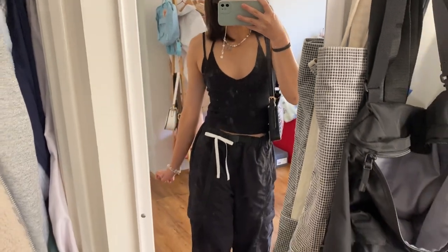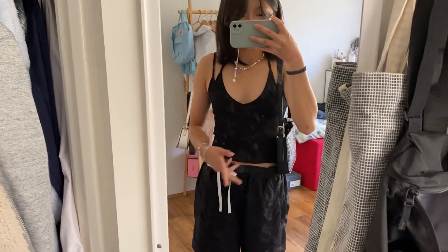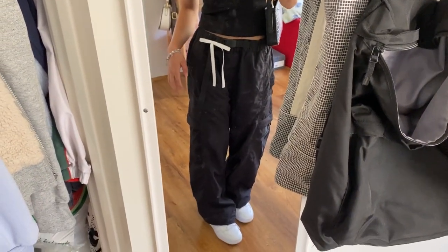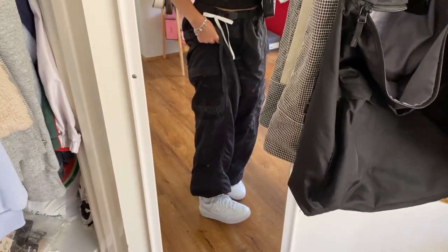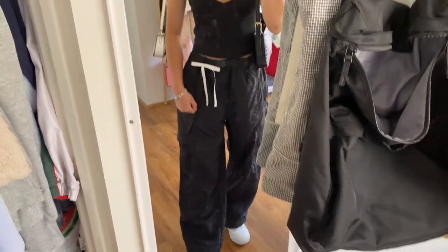Okay, here is the fit. The top is from Cotton On and so is the bag. My pants are from Factory, I have white 550s, and I just added a little bow to go with the white shoes. But yeah.